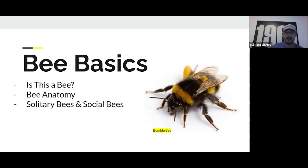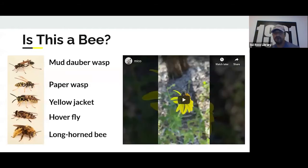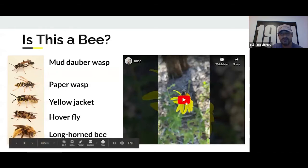Now, I wanted to start off with this video because I actually took this video out on our property, and I saw this, and I told my wife, hey, this is going to be perfect. I'll take a quick video of this bee. We'll use our guides and we'll identify it, but it's not a bee. So I'm going to let you take a look at it and see all the behavior and what it's doing and see if you can determine whether this is a mud dauber wasp or paper wasp or a hoverfly. I've kind of given away the answer, it's not a bee. But let me get this video going for you guys.